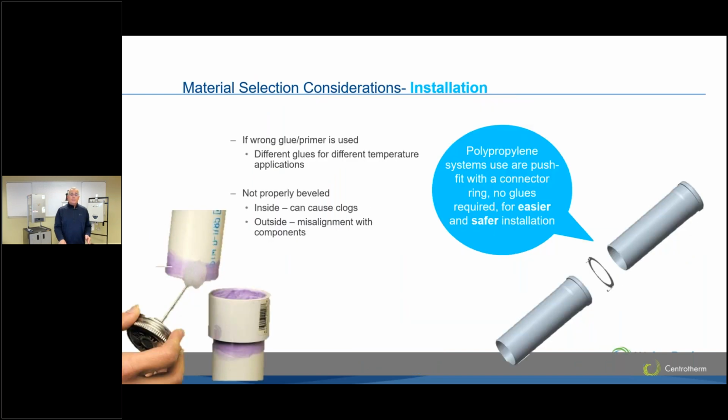When you use a plastic venting material and you're not using a typical venting system like Centrotherm, you need to buy your pipe, you need to cut your pipe, bevel the pipe, right? Get your elbows, get your couplings, make sure you got the proper glues, glue it up, and now it's got some weight to it. PVC is not feathery, it's not gossamer weight, right? I have to support this.